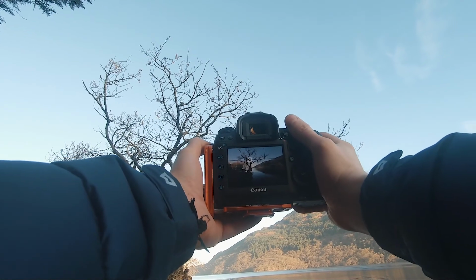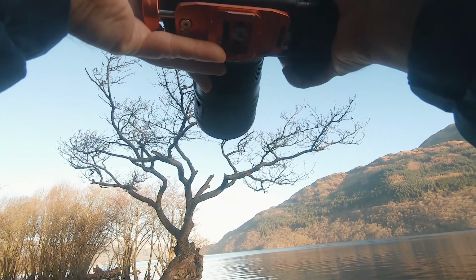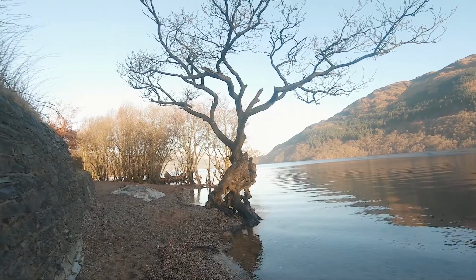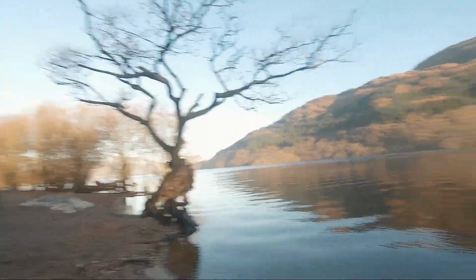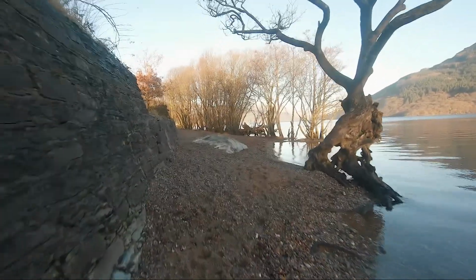I think that the other side is much better. It's not backlit now, but it's not as nice as the previous shot. Oh well, I guess I'm gonna have to be content with the one that I have.